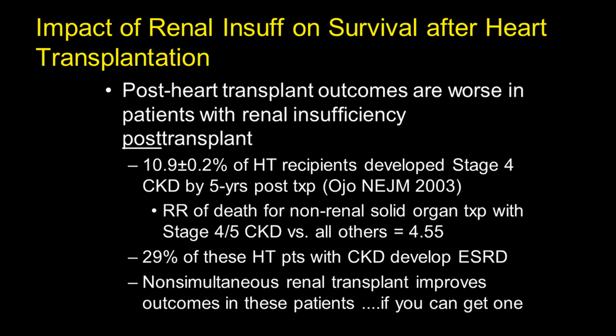Of those heart transplant patients who had developed stage 4 CKD by 5 years, almost 30% of them went on to develop end-stage renal disease. And clearly, and as you'll see in the slides to come, actually I take it back, we don't show this in the slides to come, but non-simultaneous renal transplant does improve outcomes in these patients. The issue, of course, is that you've got to be able to get one.